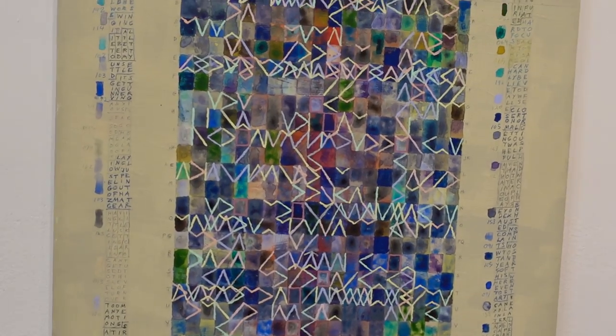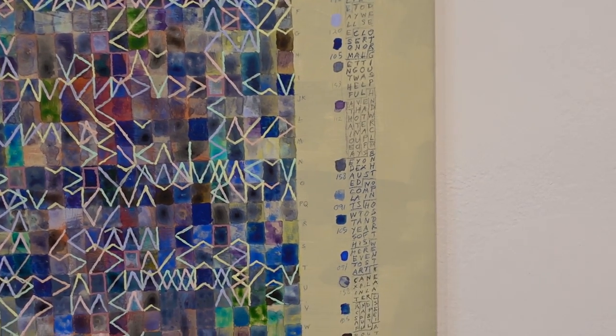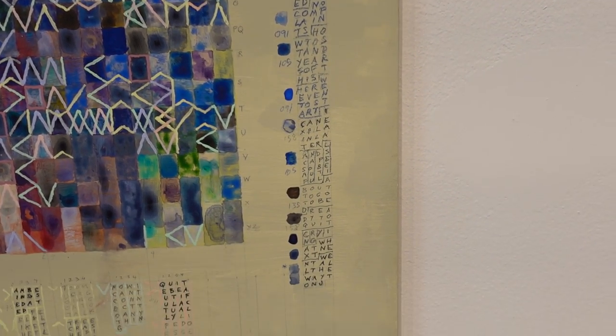This is the title piece of the show. It's titled How Things Are, No Easy Answers, 2019. Acrylic gouache and colored pencil, graphite ink on gessoed panel.